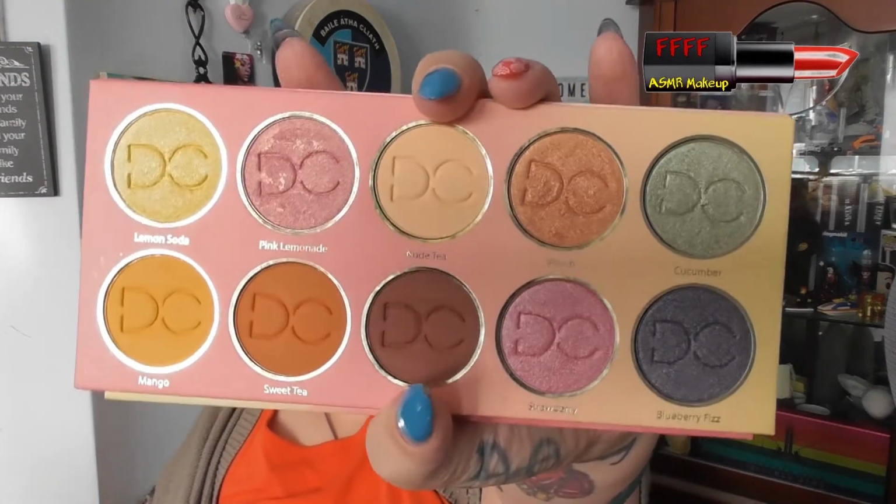Right, it's now time to try this palette. Right, I have done swatches. Admittedly, I did them under artificial light. Apologies for that, but I started trying to film this morning at about 5:30. Then the neighbours put their music on. So loud it was being picked up on my camera.